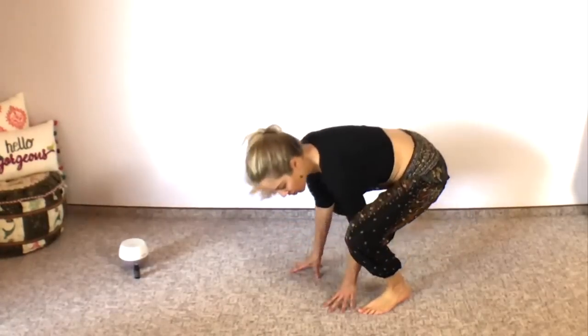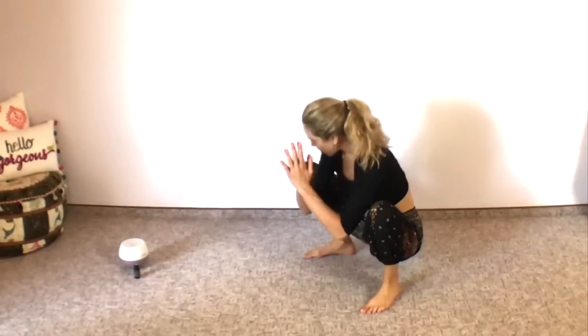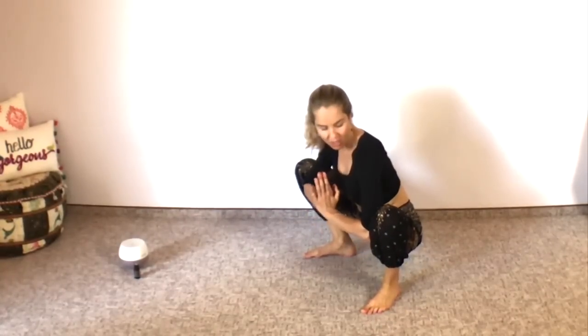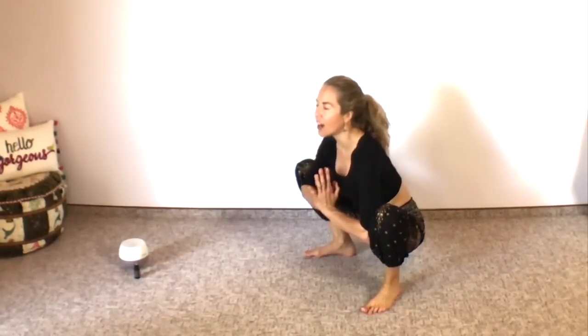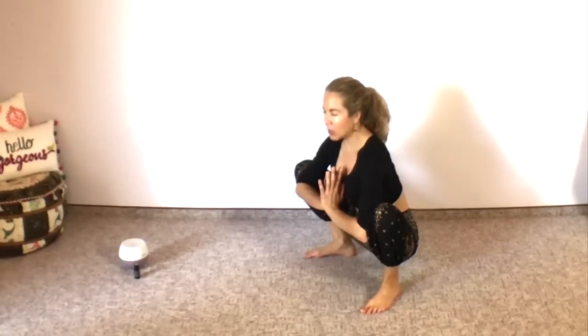Toes are slightly turned out. Elbows are pushing on the inner thigh area to open the hips, open the groin. Lift your heart and take three deep breaths.